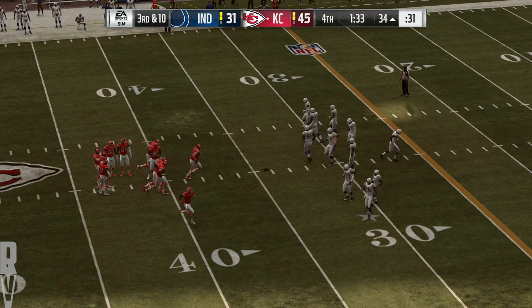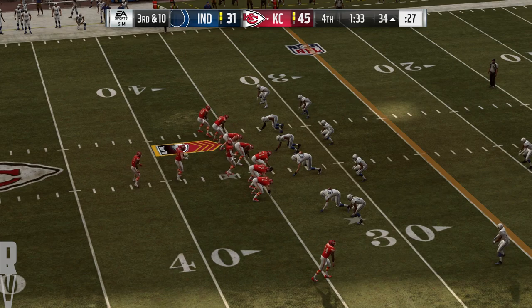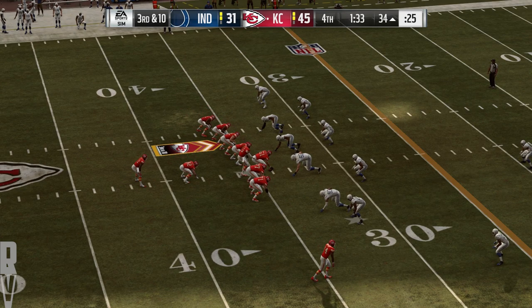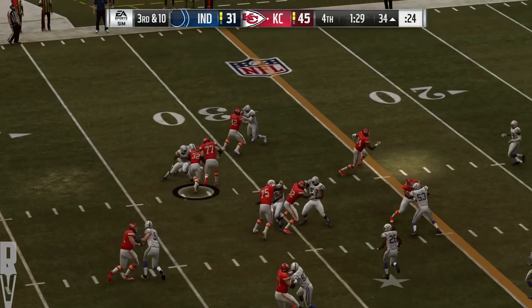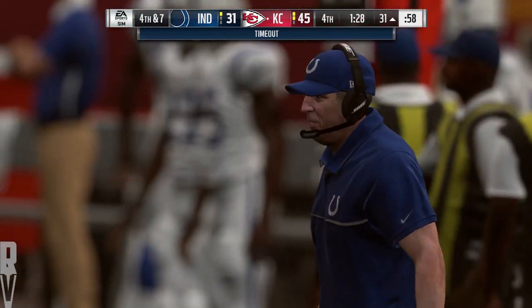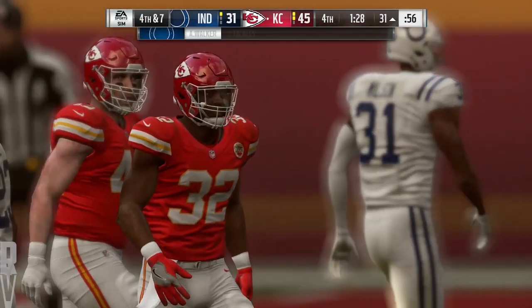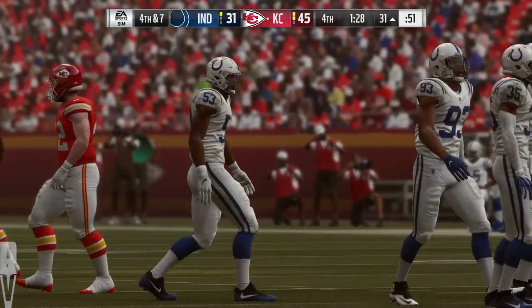The chance of wasting this great starting field position, a real threat. This is third and long. Four down. Here we go. Green. And on the ground they go with a running back. And he'll get this down to about the 30, 31-yard line. And another timeout taken by the Colts, as he'll get it with just under 90 seconds remaining.